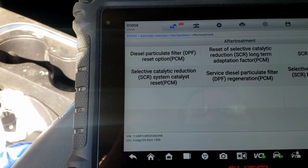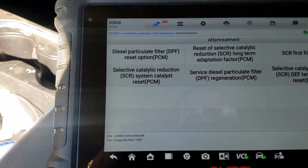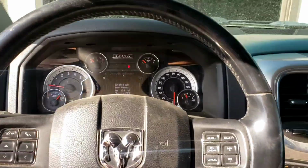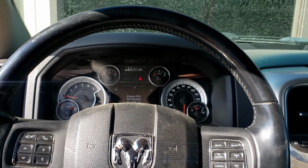Yeah, we can do the reset. Regeneration we can do right there. I want to do all that, but I want them to fix the coolant leak first. We'll do the regen, and hopefully that truck is good to go. So that is it for this 2016 Dodge Ram 1500 with the EcoDiesel.